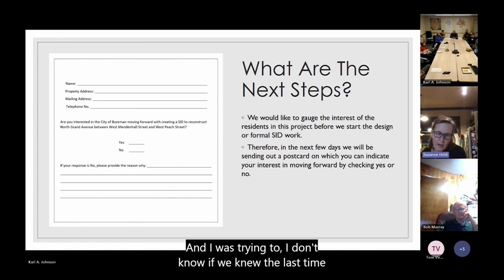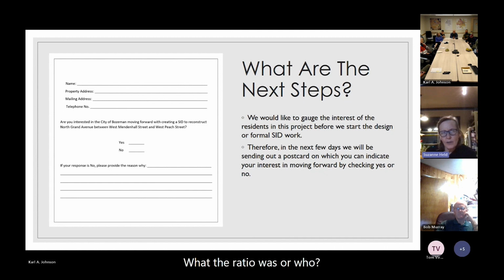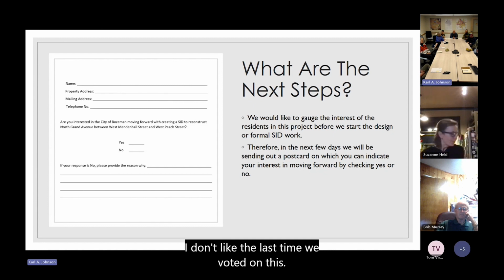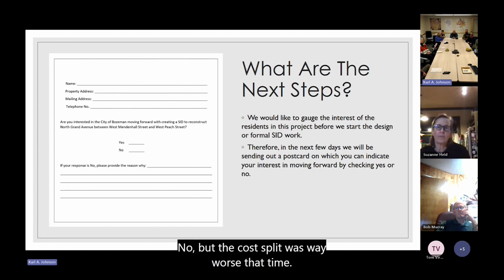I don't know if we knew the last time that the vote was done. Do we know what people voted, like what the ratio was, the yes, no percent? I don't. The last time we voted on this, it was about 90% no, but the cost split was way worse that time.